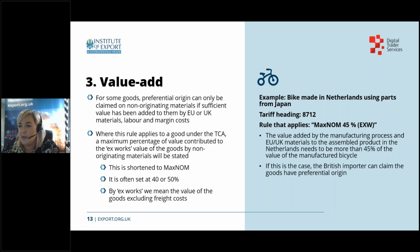So the best way to explain this rule is to run through this example. We've got a bike made in the Netherlands using parts from Japan, and the tariff heading is 8712, and the rule that applies is max nom 45%. That means the value of non-originating materials used in production of the bike cannot exceed 45% of the ex-works price of the bike.